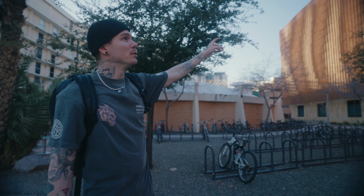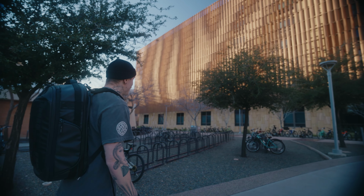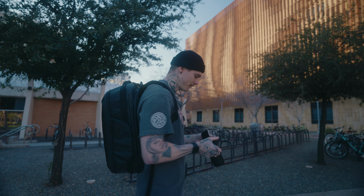We're going to shoot this building back here. It's got a lot of texture on it. The way the light is hitting it looks really good. So I'll show you what these photos come out like.